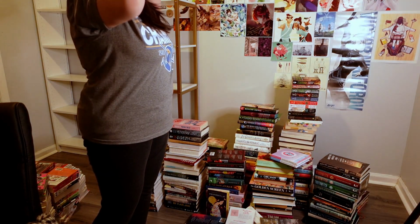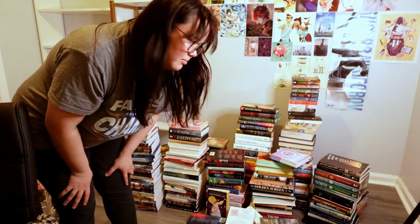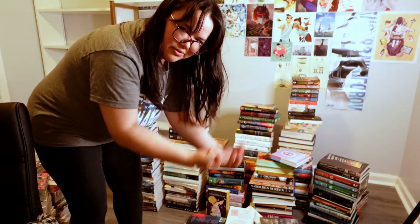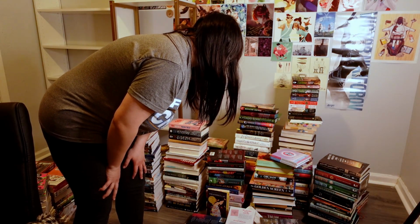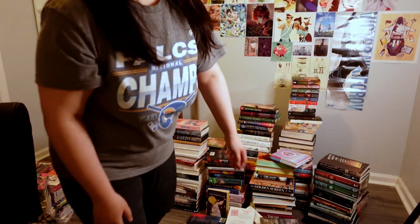And then I'm thinking tomorrow or over the weekend I'm gonna sort them by read and unread first and then just break it down from there. But yeah, no, I think I got all the manga anyway, so we'll start there.